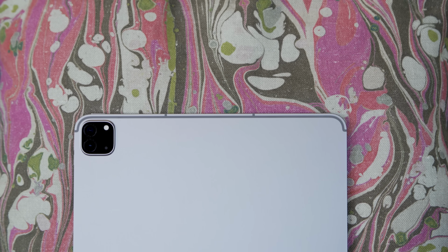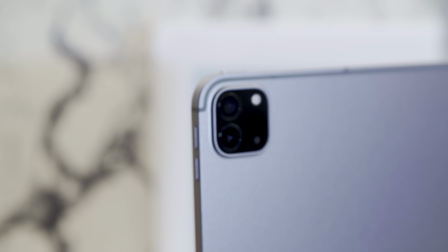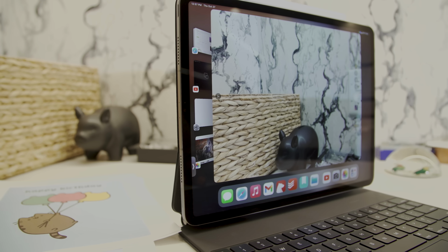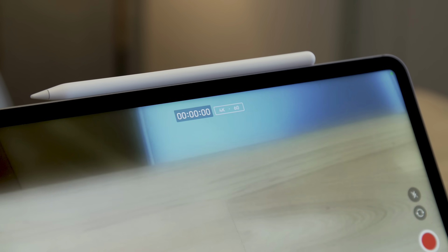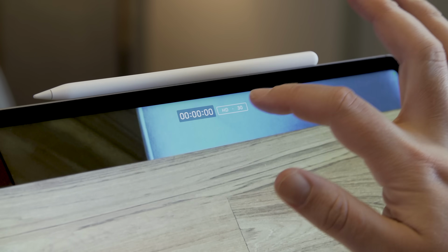The back cameras are also the same. There are 12 megapixel wide and 10 megapixel ultra-wide options, along with a flash and LiDAR scanner. However, the M2 processor unlocks a new video trick, as the iPad Pro can now record video in Apple's ProRes codec at 4K resolution and 30 frames per second. This feature was first introduced in the iPhone 13 Pro. It's admittedly something of a niche feature, but it shows off the M2's improvements over its predecessor.